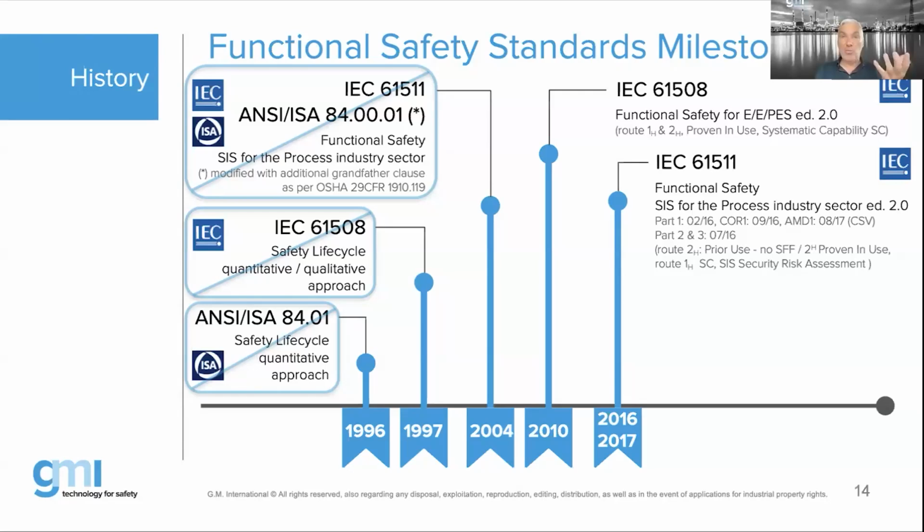Part 2 and part 3 are the informative section of the standard, and I think I have also a slide coming up to show you that later. What was totally new in 2016, so it's 8 years new today, is that a security risk assessment shall be carried out as part of your process hazard and risk assessment on your installation.